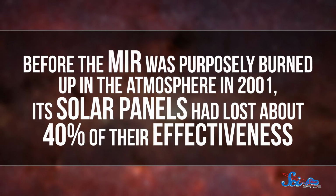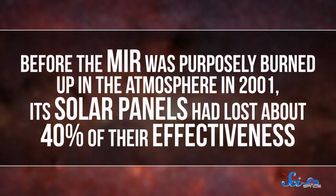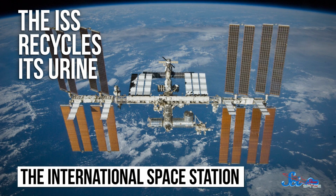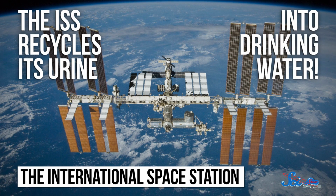Before the Mir was purposely burned up in the atmosphere in 2001, its solar panels had lost about 40% of their effectiveness. Being continually battered by frozen pee for 15 years will do that. Today, the ISS recycles its urine, which gets rid of the danger of the pee debris, and has the added benefit of providing the crew with extra drinking water. So cheers to learning from our past mistakes.